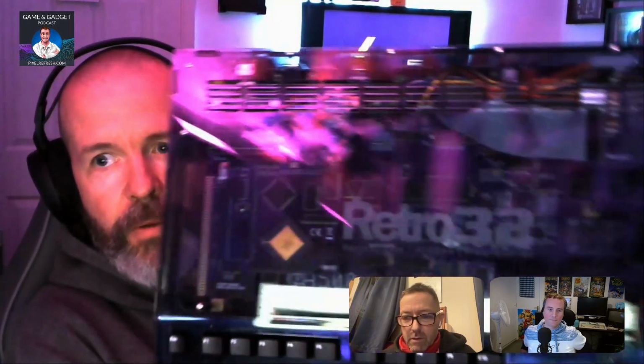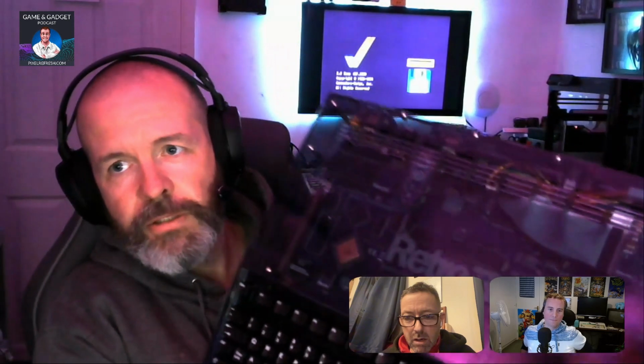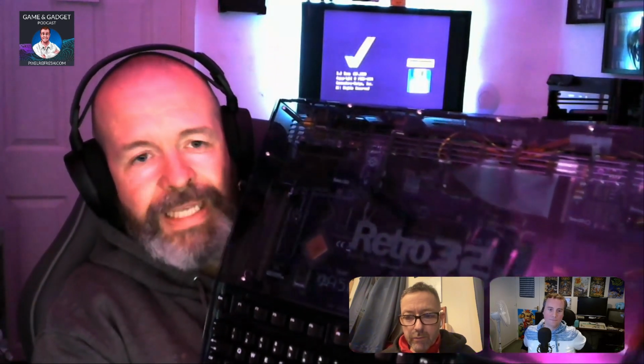So this is probably one of the most custom machines that you'll probably see. That is an Amiga 500 Plus. There's a guy called Rob, and I got this off his store on Tindie. Essentially, it's a reproduction Amiga 500 Plus motherboard. But obviously, it's great having that, but you need the custom chips for it.